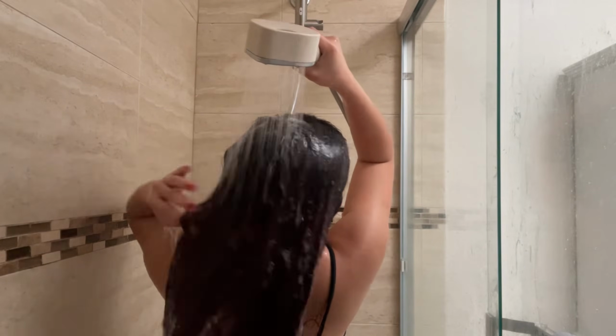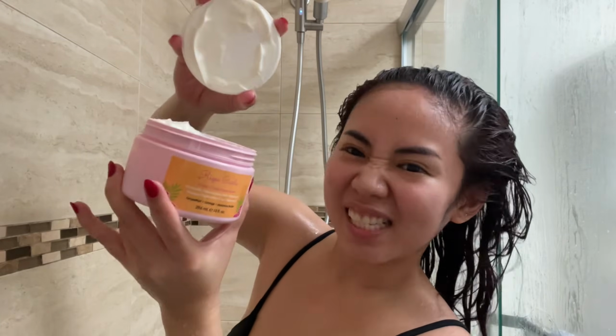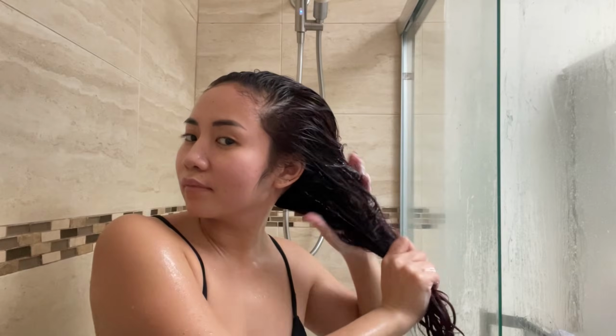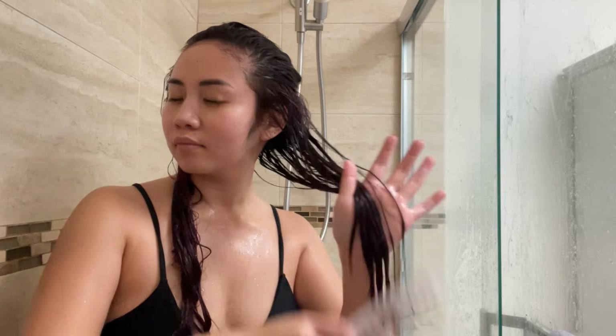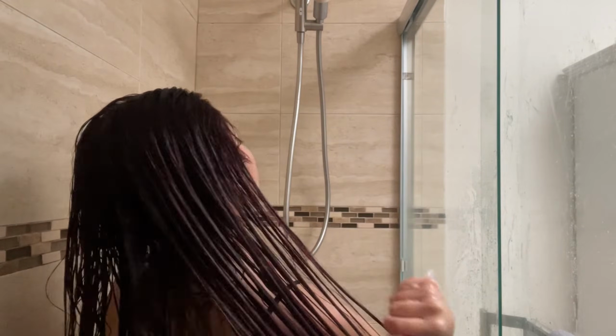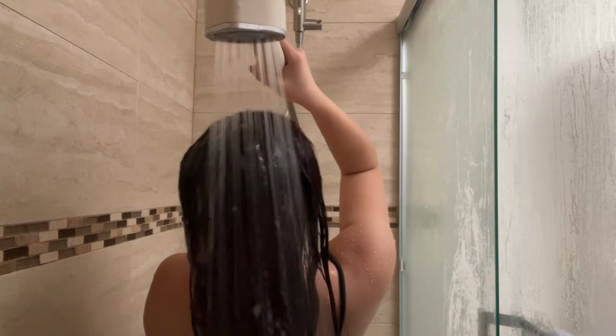So anyways, I followed it up with a vitamin C hair repair mask, and as you can see, she's very thick, which is great because it makes my hair so smooth and much easier to detangle. As usual, I applied it in sections and detangled my hair from the ends and worked my way up to avoid any unnecessary breakage. I left it on for about 10 minutes, then rinsed it out, and my hair felt smooth like butter afterwards.